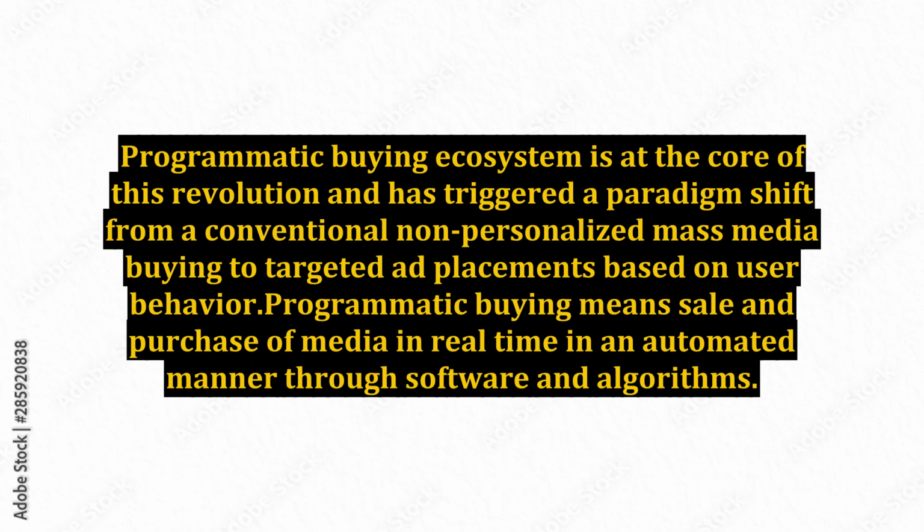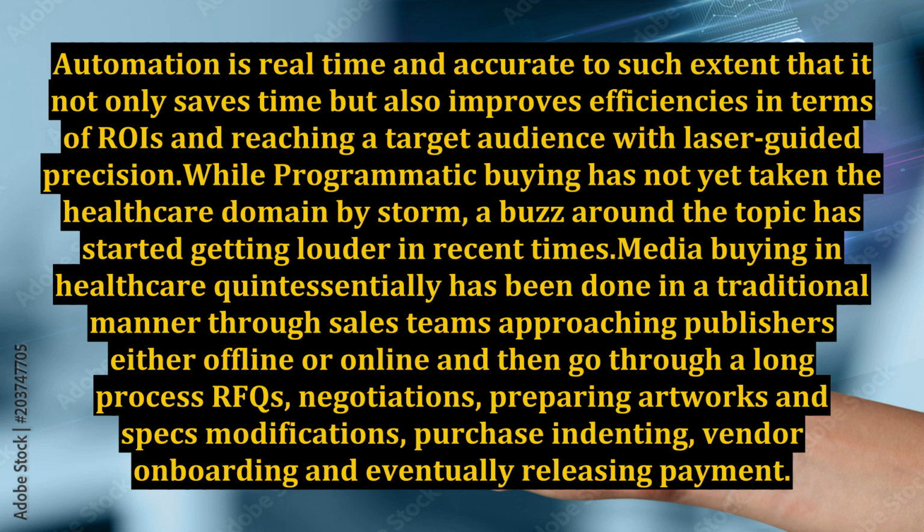Programmatic buying means the sale and purchase of media in real time, in an automated manner, through software and algorithms. Automation is real-time and accurate to such an extent that it not only saves time but also improves efficiencies in terms of ROIs and reaching a target audience with laser-guided precision.